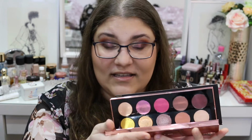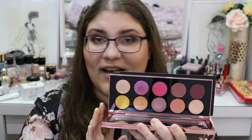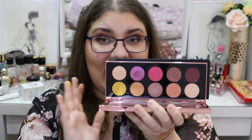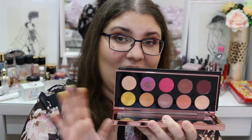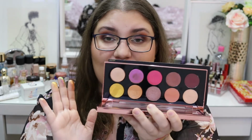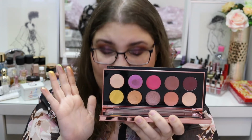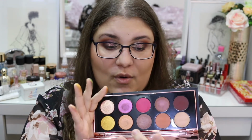So yeah, I love everything about this palette. I'm so glad that I got it. This was a birthday present for my best friend and a colleague of mine, and I love everything about this. It's just an amazing eyeshadow palette. You're not going to waste your money if you get this. The quality is there. So yeah, I'm going to show you the full eyeshadow palette once I wipe off my hand.